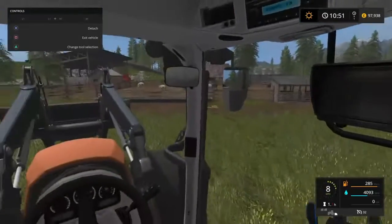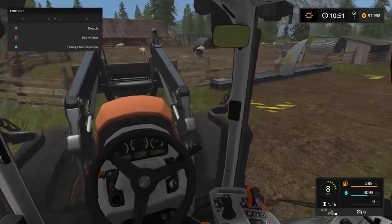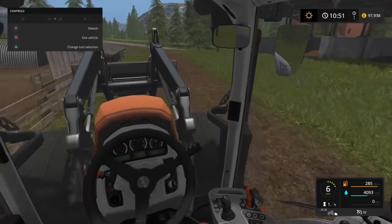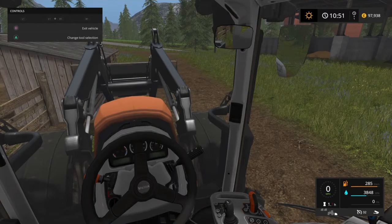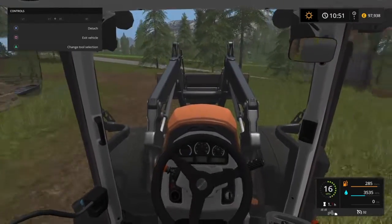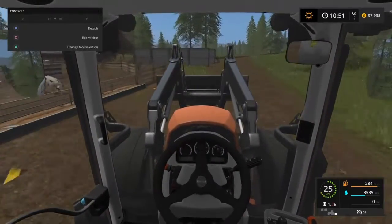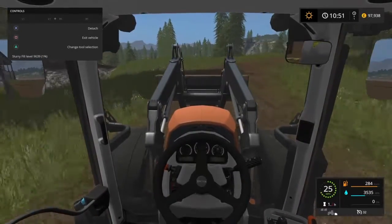There we go. Throat's gone all croaky again. And there we have it. Let's unload. Didn't take a huge amount, but it's enough for 6 days. Right, I will now take this down to the sheep. Give the sheep some water. I've already done the cows. Did that off screen. Just keeping up with the day-to-day admin.